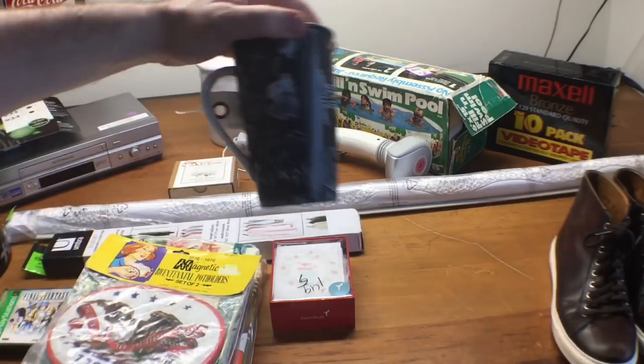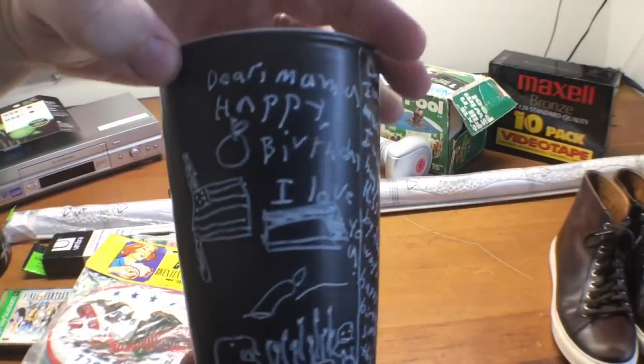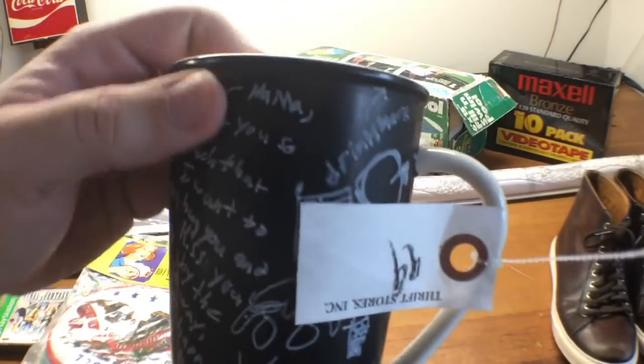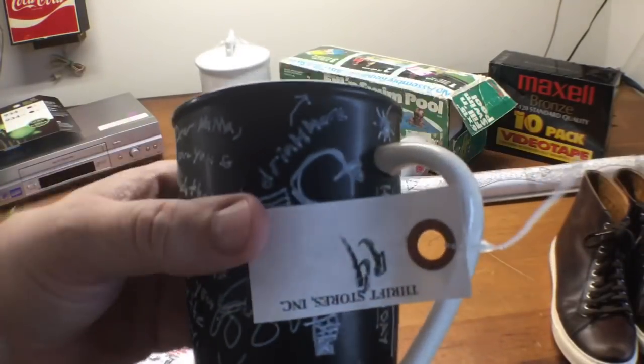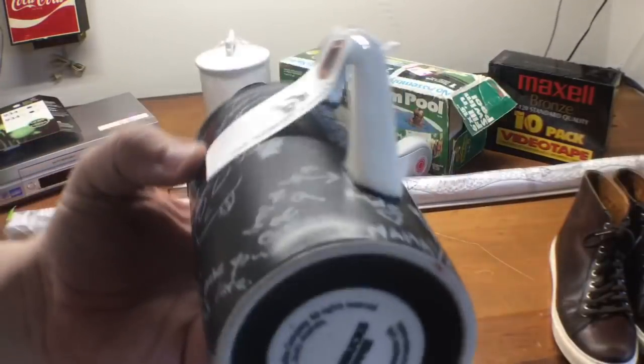Check that out. You're like, what is that? And most people would say that. It looks like, you know, chalk paint and the kid just kind of drew on it. This is a limited edition run. I paid 75 cents for this at Vets. This is a limited edition run of Starbucks mugs.